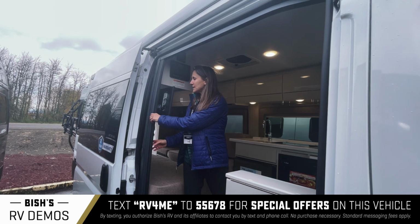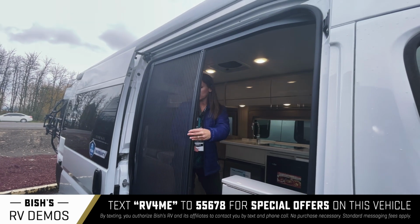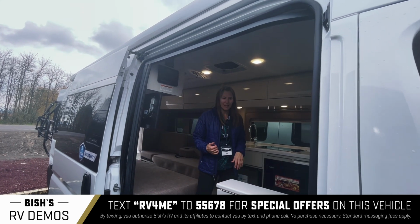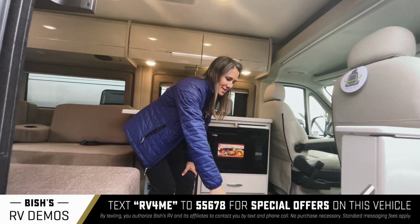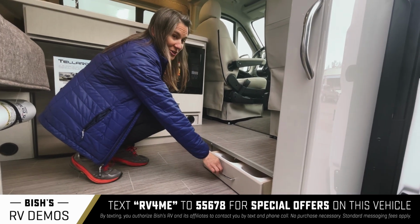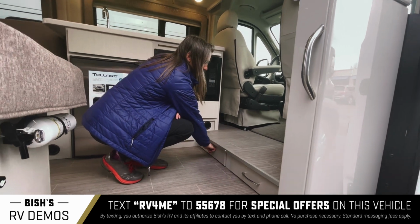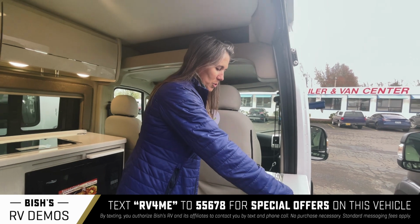So as you can see, this screen comes all the way across. So it's a bug screen, so this is really handy and it tucks away nicely. Then as you come inside, you can see this nice grab handle right here. Then you have a special little feature here, a pull-out dog dish, water, or for your cat. And then this other one is just for shoes. So that's handy.